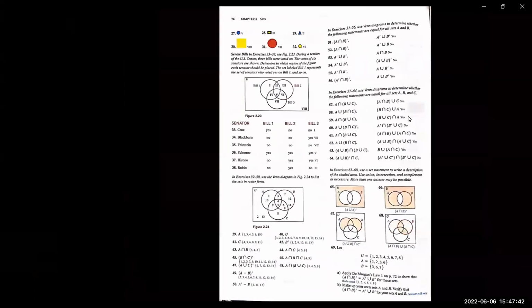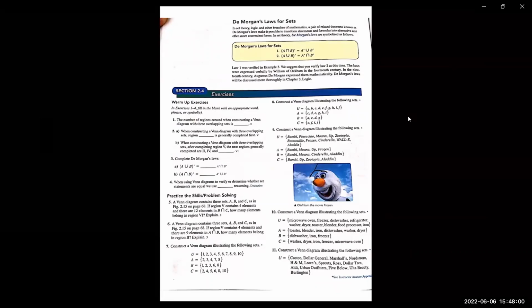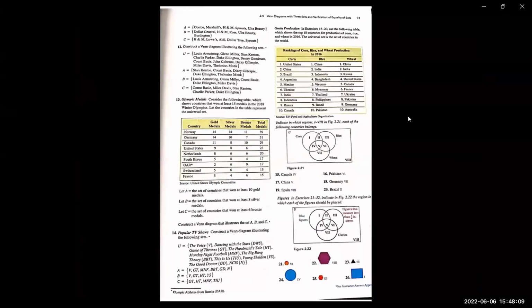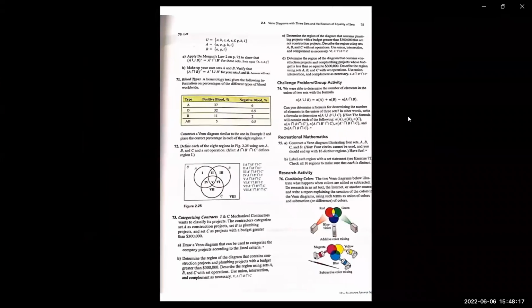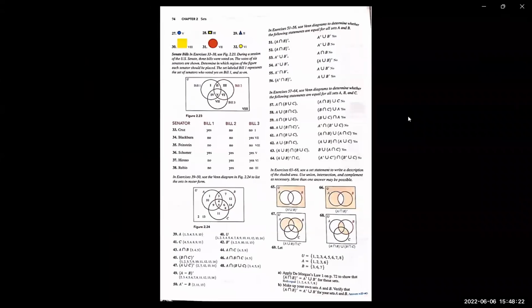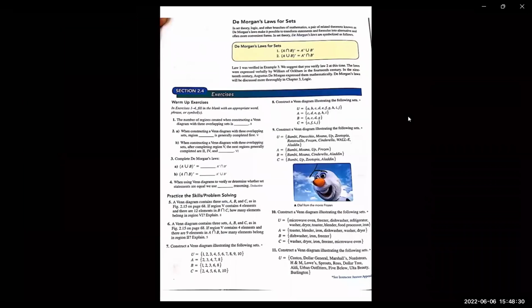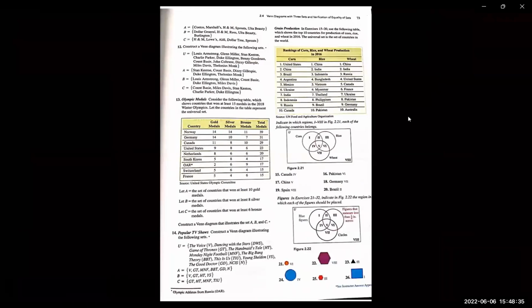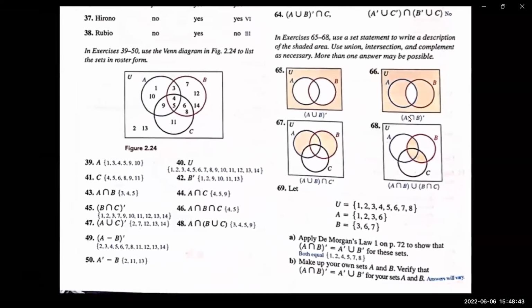Oh, I guess the numbering system's different. Let me find the problem because it's not page 66. I guess it just depends which edition of the book you have. But this one is going to be number 55. Okay, it's going to be like this one right here.